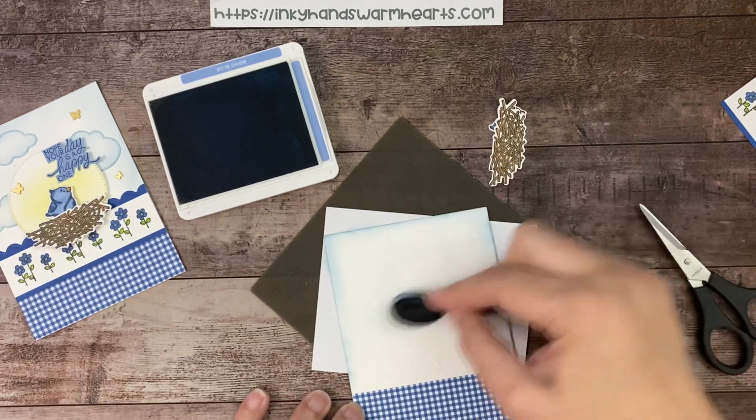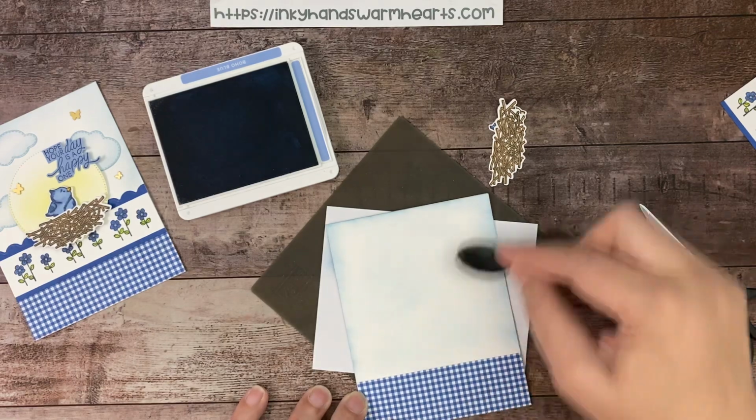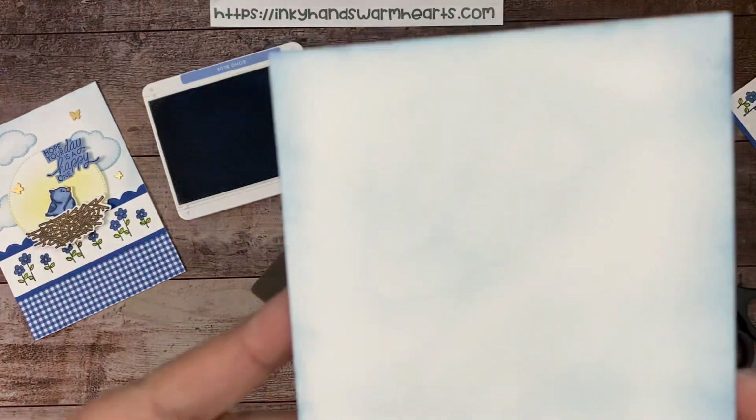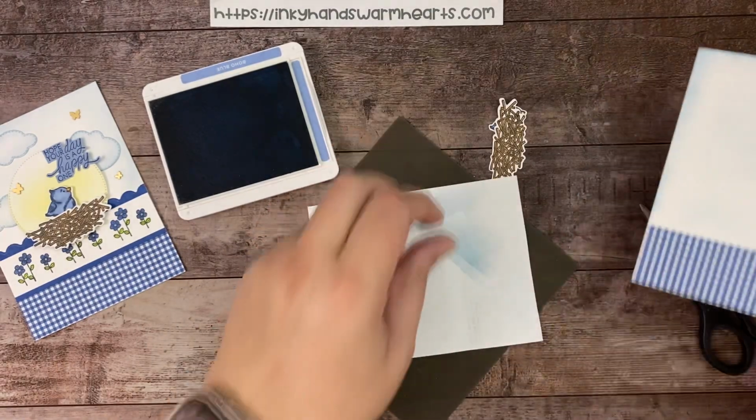And then I'm just going to add a swirl, not a ton, just a little bit of color into my background like that, okay? Now we're gonna do our clouds.